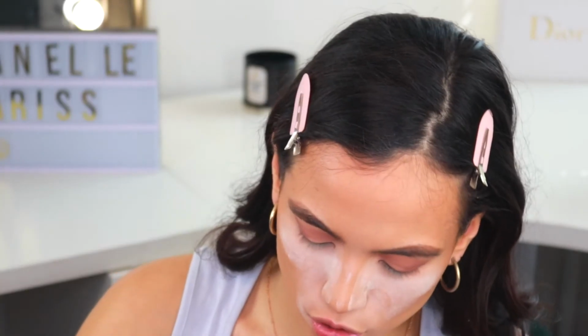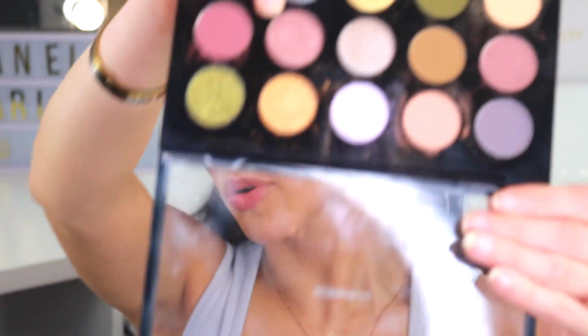This one is called Nude Model. It's a really pretty rosy, shimmery mauve color.